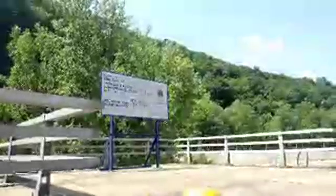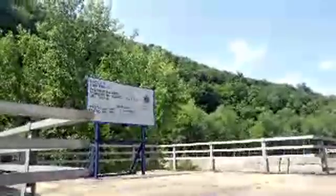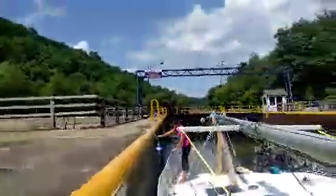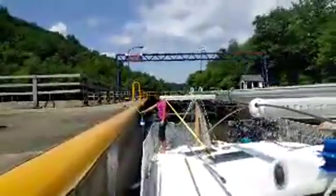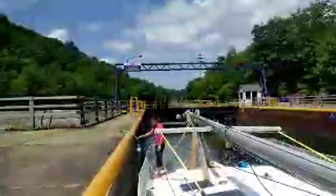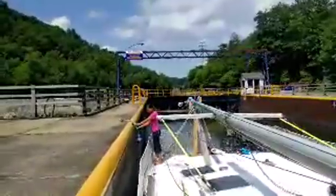Okay, so here are the stats on this lift. This lift was a 40.5 feet lift, and that means that our actual elevation at the moment is 363 feet above sea level. We're getting close to the peak of the canal system. The next couple of locks should be at the highest elevation, and then we'll start going down. You can see the water level on the other side of the gate. They're fairly close now. The gate should be opening soon.